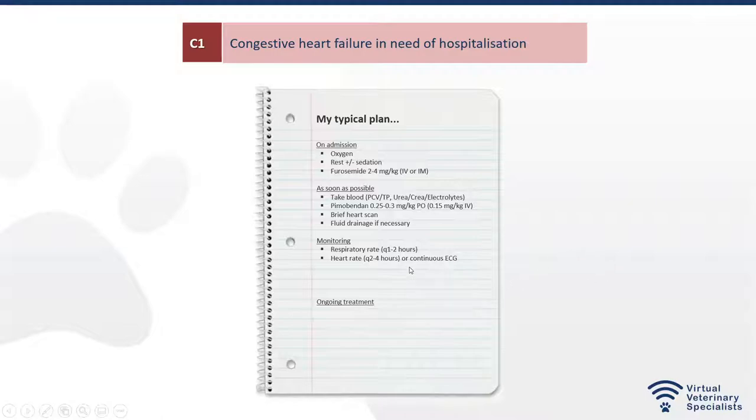I've placed here every 2 to 4 hours. I normally do it every 4 hours, but it really depends on the patient. If it's a patient with arrhythmias that we need to monitor the heart rate, or we're using antiarrhythmic drugs, we may need to even use continuous ECG.